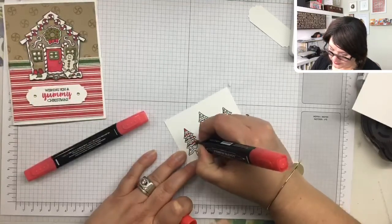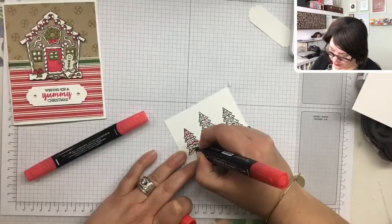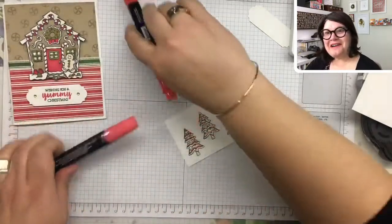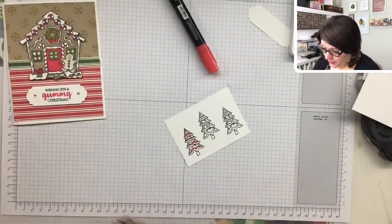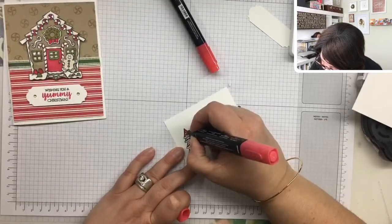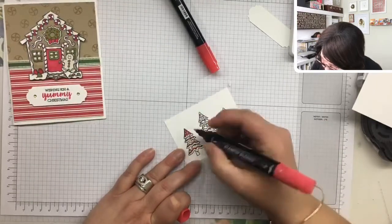So how's everyone crafting lately? Everyone busy with Christmas cards? Or are you working on a different project? I got all my customer Christmas cards done. I'm so excited. So excited to send them.